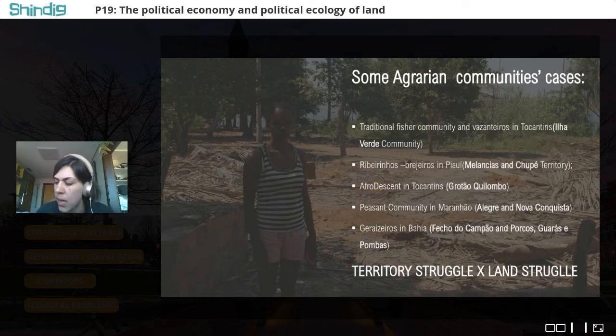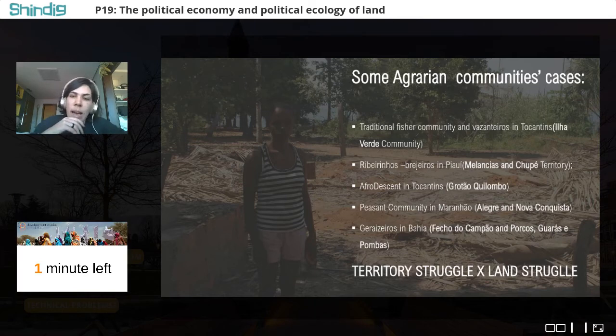And to think about these approaches, we could talk a little bit about, for example, the traditional fisher communities in Tocantins, in the north of Brazil, that are struggling with an energy company that is a state and private company. These communities occupy this land part that is really close to the river, and in Brazilian law, this is federal land. But they plant, and their traditional way of living is really related to this part of the land. The way that they plant is also related to these zones that are half of the year full of water, and the other half of the year they plant yucca and other kinds of crops.